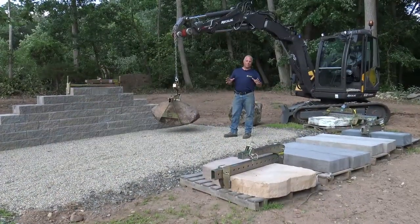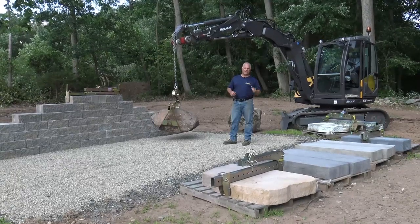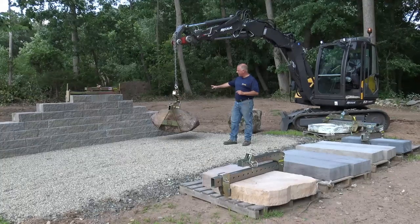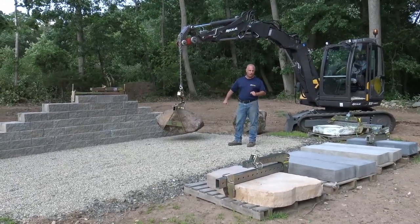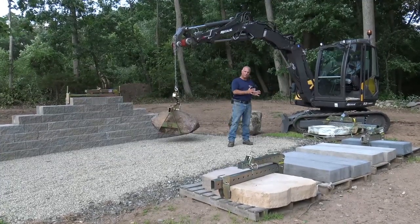For any of your clamping needs, we have a solution. Our BL980, a great product for picking any of your step treads, irregular stones. It also couples to our boulder grab, and a couple other attachments are great for that. Our 850, a great step tread setter, also picks product vertically.